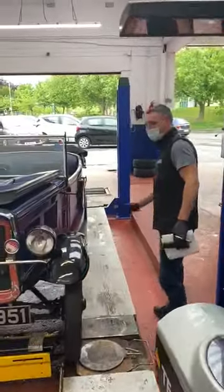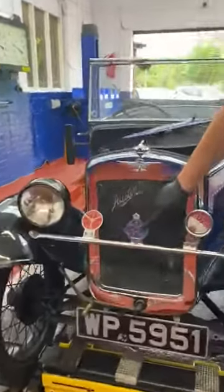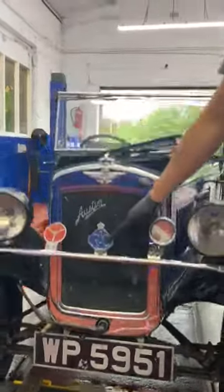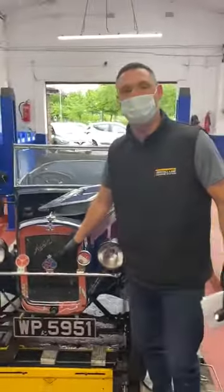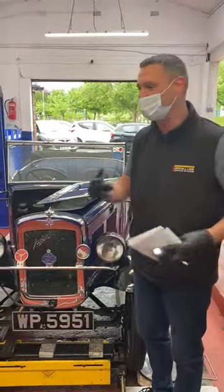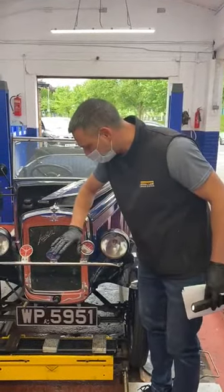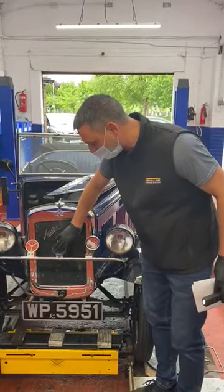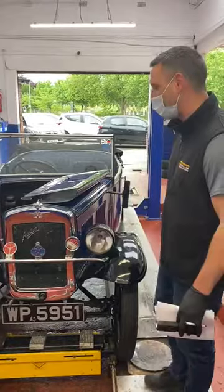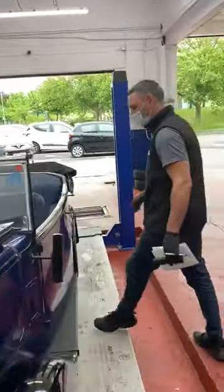So yeah, that was another thing I was going to show you. Just in case you didn't know, here is an RAC badge. Very interesting. If you see old cars with these on, this was to let you know whether you were a member of the RAC. Obviously with modern technology now, they've got computers where they store your data and stuff like that. They obviously didn't have that. That is the reason why they put the RAC badge on there, to let you know that you were a member of the RAC. So, yeah, let's come around here and have a look inside the car.